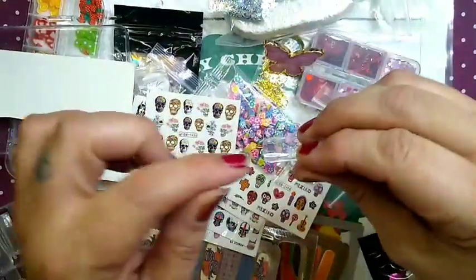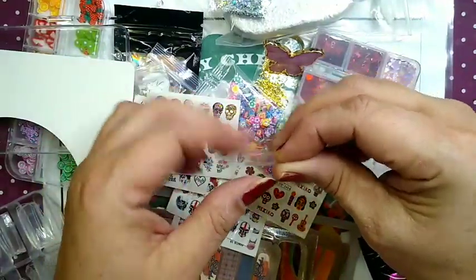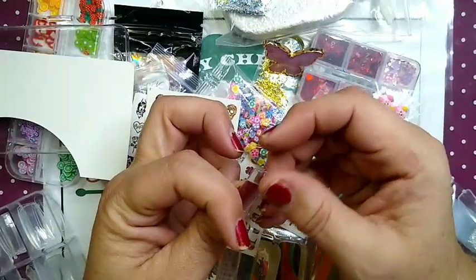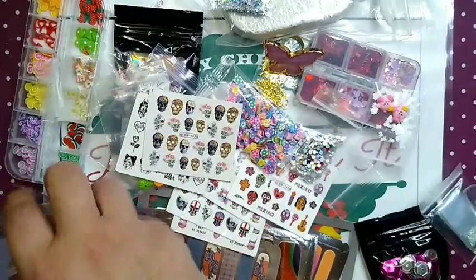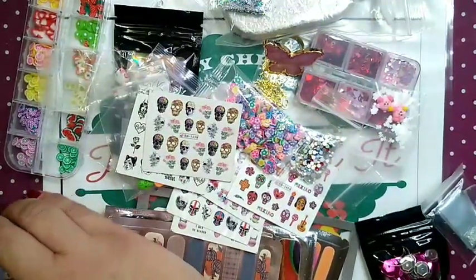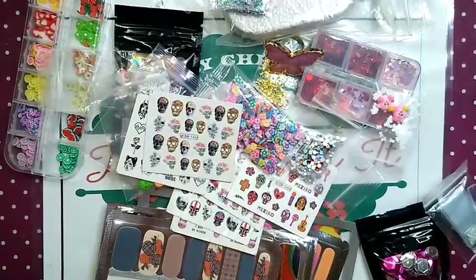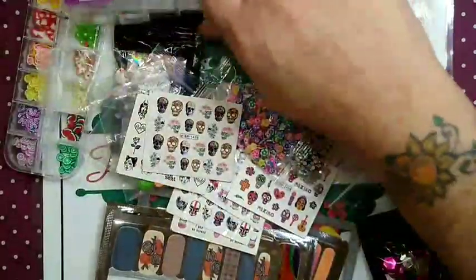But what you can do is you can take your e-file or a hand file. E-file would be better. Take off that line. Use them for full coverage. Perfecto. Whoops. I think it's the right one. There we go.